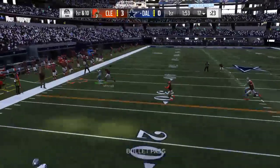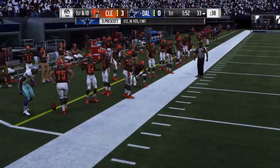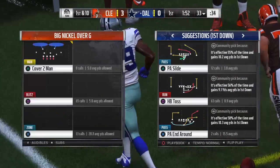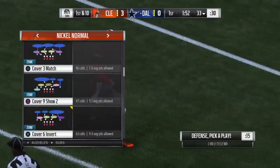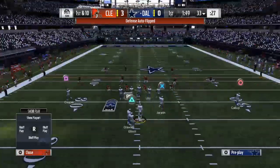One good thing for him, it did only lead to 3 points and not a touchdown after that turnover. Big thanks to the defense. 16 yards right off the bat and a first down. So they'll come up 1st and 10 now from the 33.